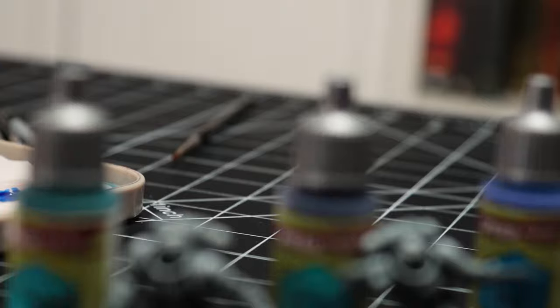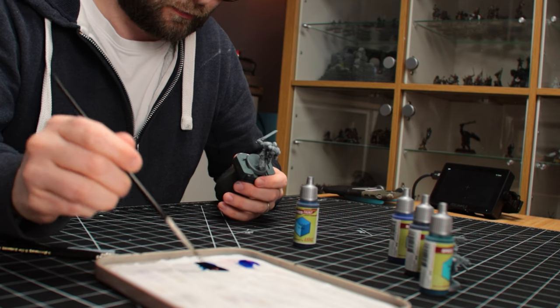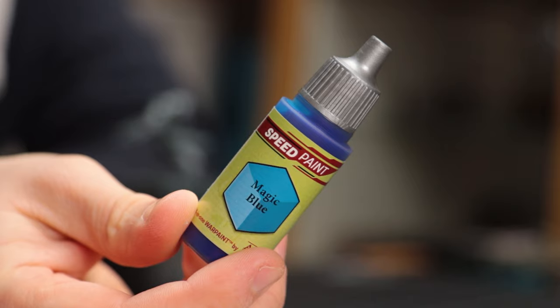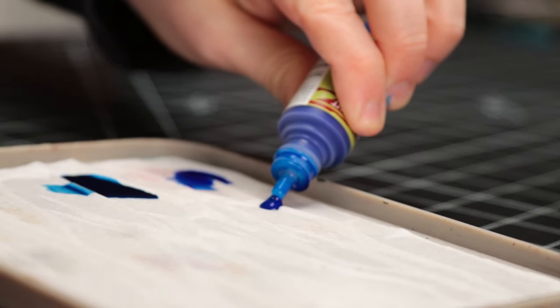One by one, I'm applying the paint all over the armour of the Space Marines whilst trying to avoid some of the sections between panels, which I'll be painting black later on. For the purpose of this test, I'm also not diluting any of them with the speed paint medium, as I'd like to see how they fare straight out of the bottle, which will make consistency between miniatures a lot easier down the line as well.